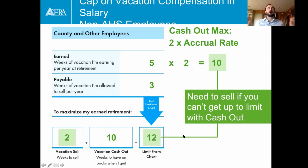Okay, yeah, that's right. So if you have already sold a bunch of vacation and you cash out vacation and you're way over the limit, that's fine. That doesn't matter. You're still going to get all the money. So you're going to get paid for all that vacation. Let's say that this person here had been selling 3 weeks of vacation every year for the last 3 years, 9 weeks. And let's say that they cashed out the maximum that they're allowed to cash out, 10 weeks. That's a total of 19.